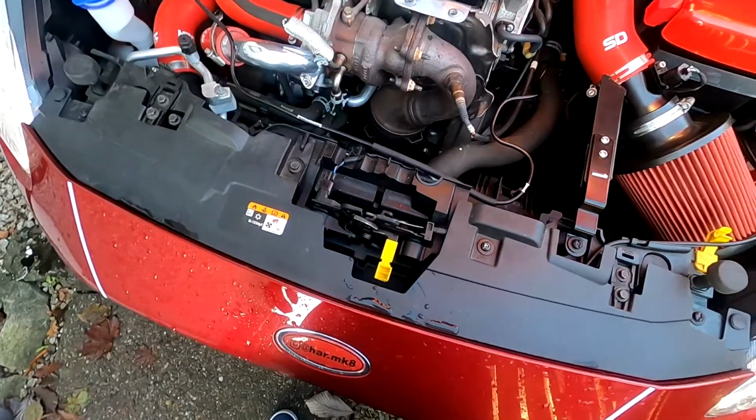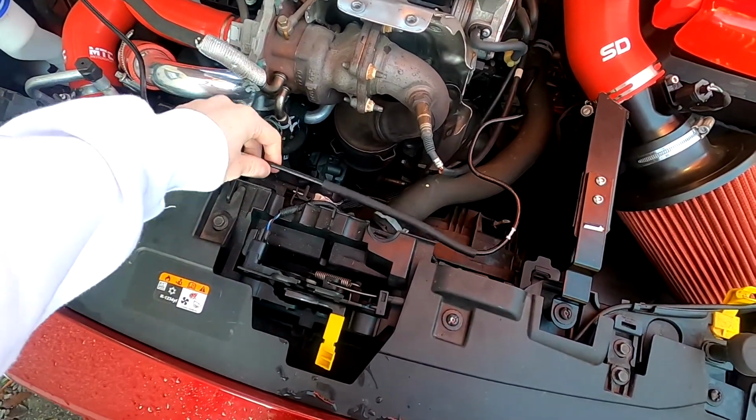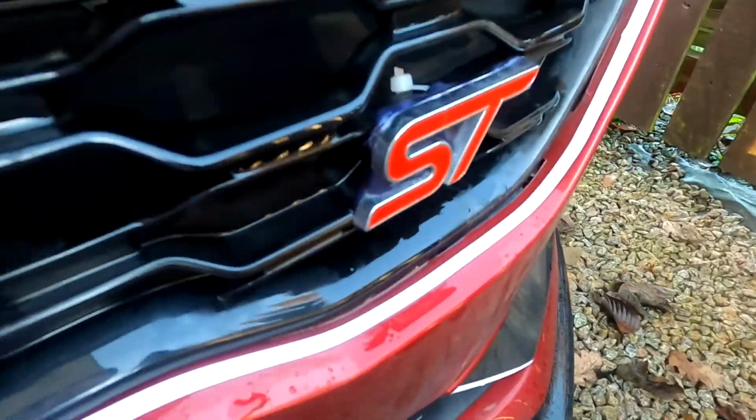During that I'm going to try and put the qiuck badge on. I'm not going to wash the whole car because I'm not going to be driving today. As you can see, I've got the dual air feed off here, so there should be like a thing here. I'm also going to take this ST badge off.